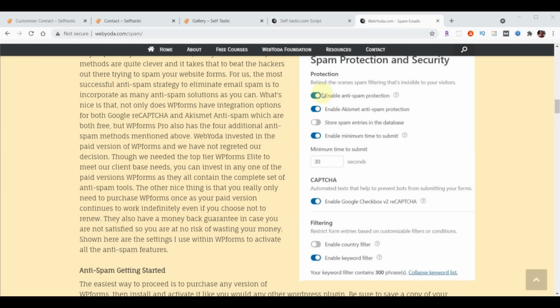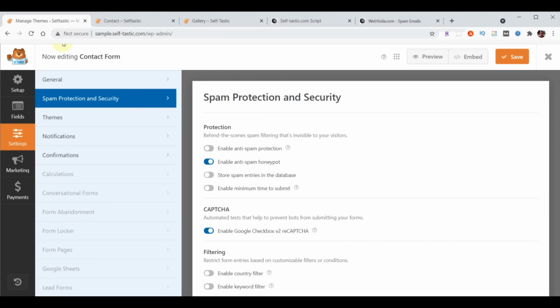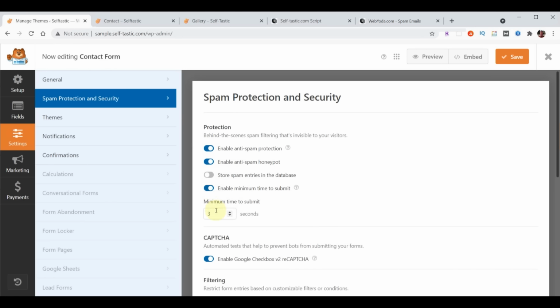And from our guide, we're going to turn these on, off, on in 30 seconds. On, off, on. And now I can put 30 seconds in there. That means somebody's going to have to spend at least 30 seconds on our form before they submit. You can put whatever time you think is best for you.